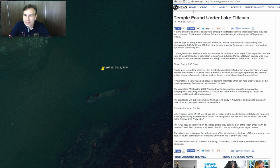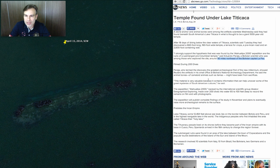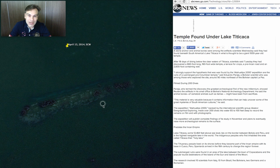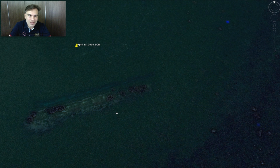This one is different though. Why is it different than this temple? Well, first of all, that one is 90 miles northeast of the Bolivian capital. This one is just 31 miles away from it. So this is a whole new discovery. It is fantastic. If this is an Incan temple, Bolivia needs to get some people out here and start exploring this. This is exciting news.